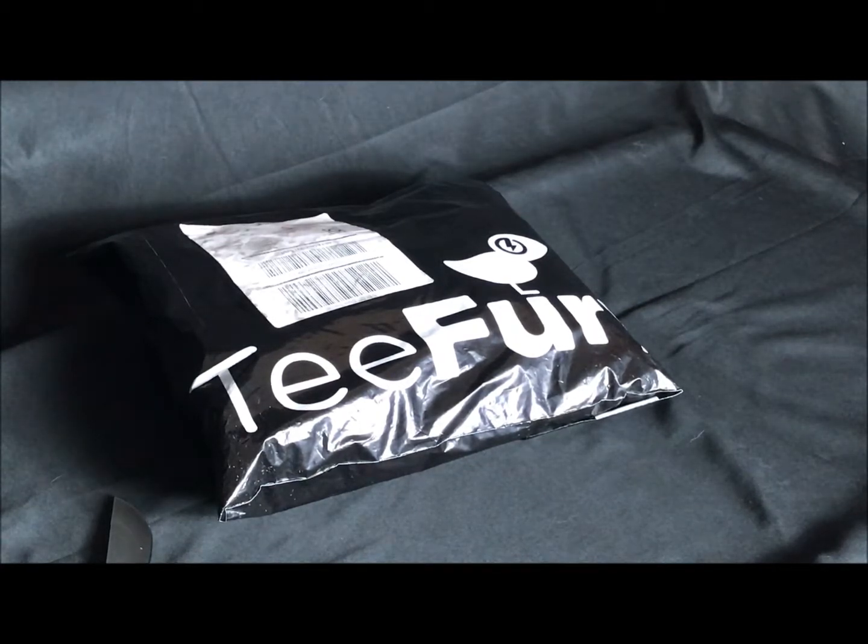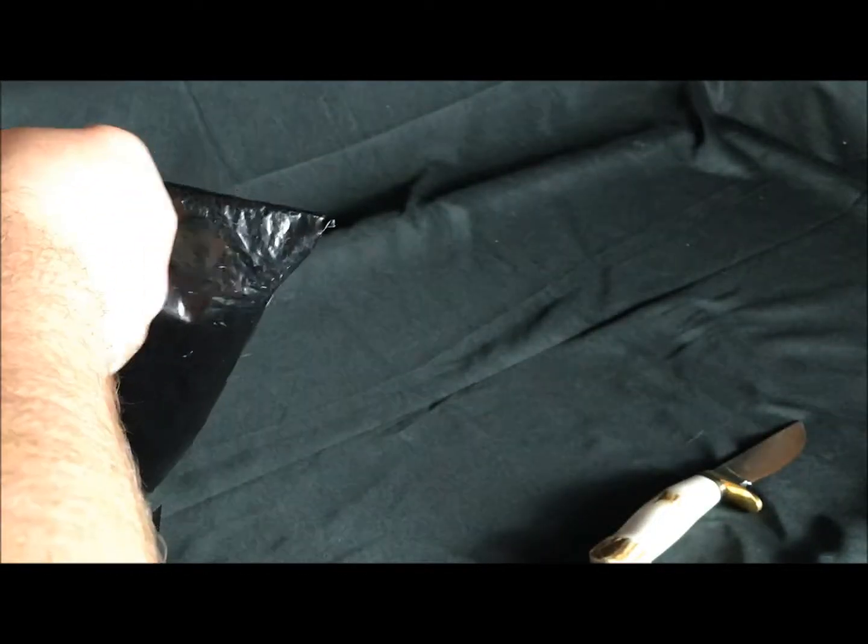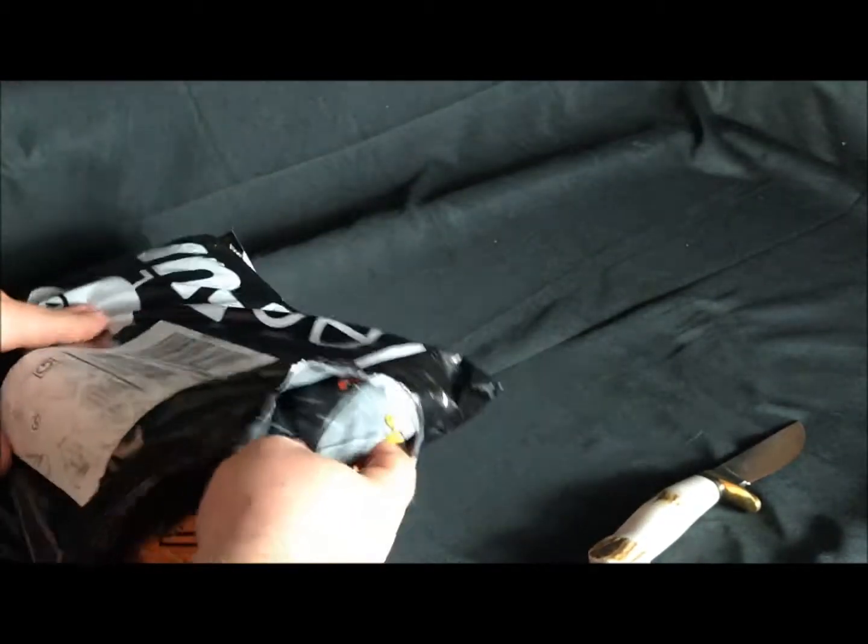So I ordered 3 shirts. So let's discover them together here. Okay, I'll go ahead and cut this sucker open. Probably don't need the knife. Okay, seeing some colors. It's got some patterns and stuff. So alright, so this first one.